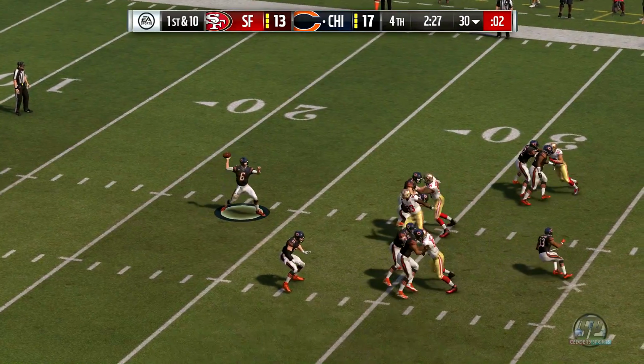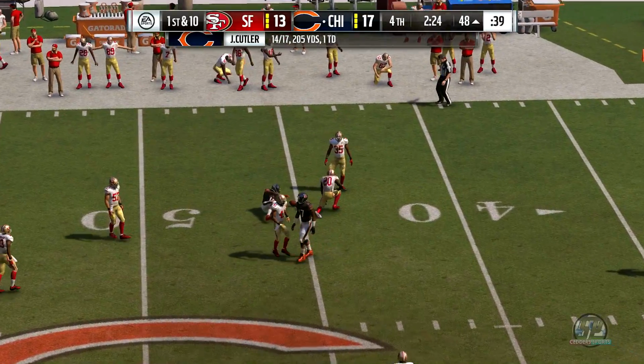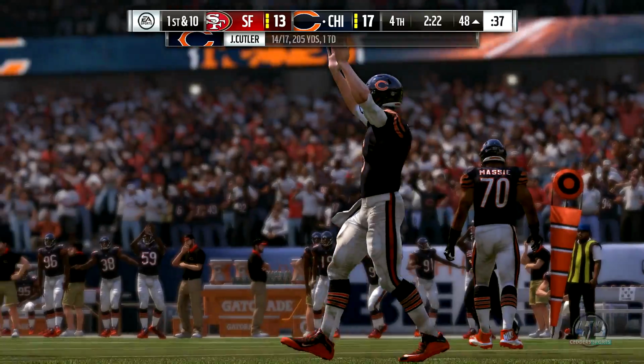Here's Cutler, surveying the field. On the left side, a catch by White. A good pickup there, a 22.